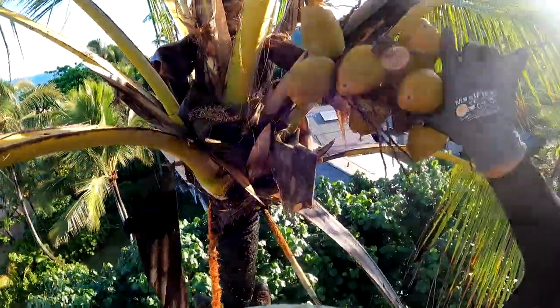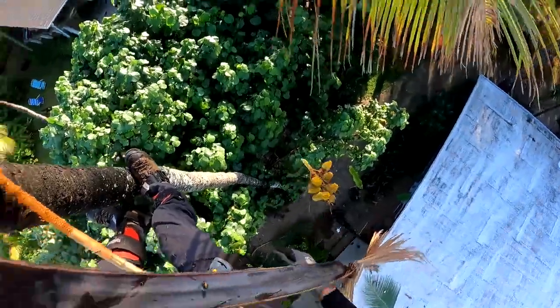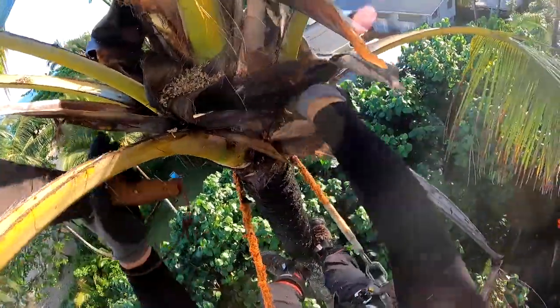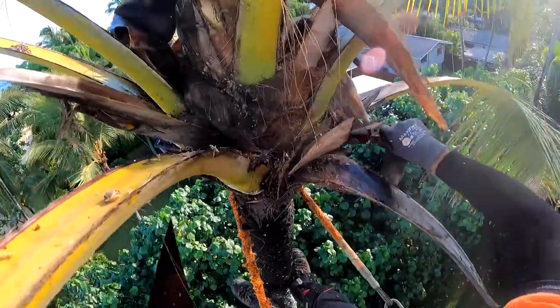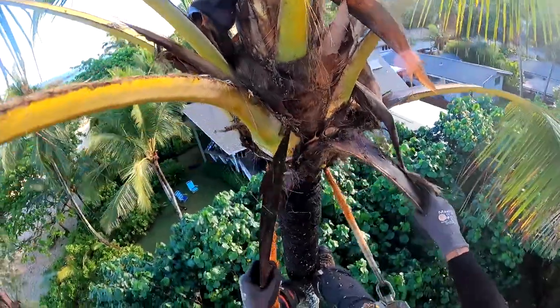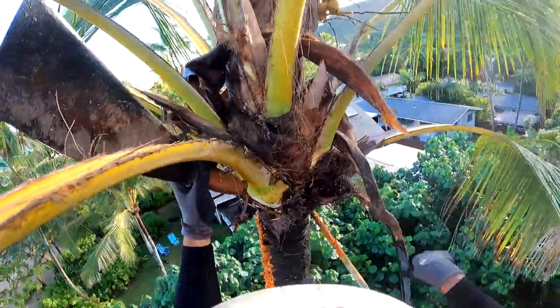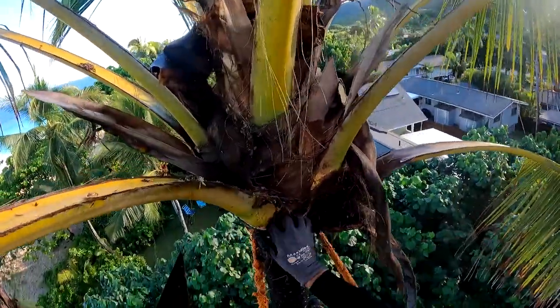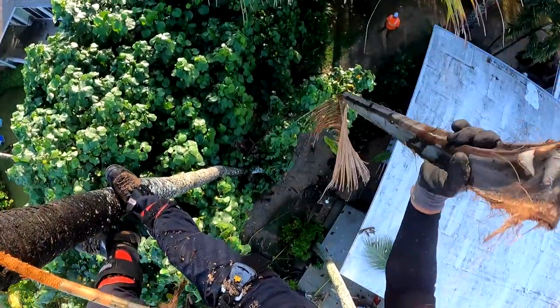You're right by the water, so we get a lot of wind through this area. Here on that last one, my knife just basically popped and bounced right off of it.